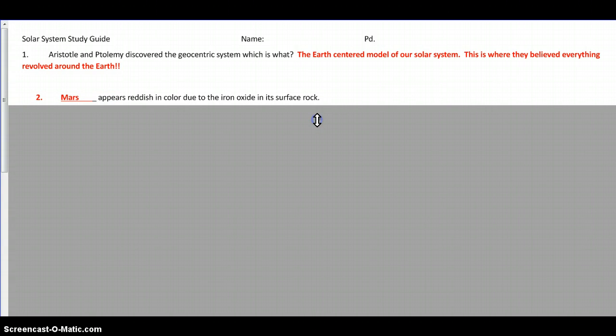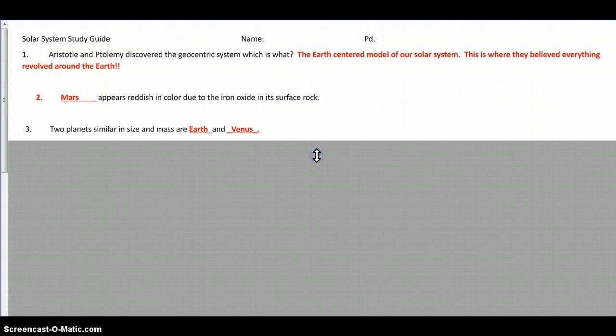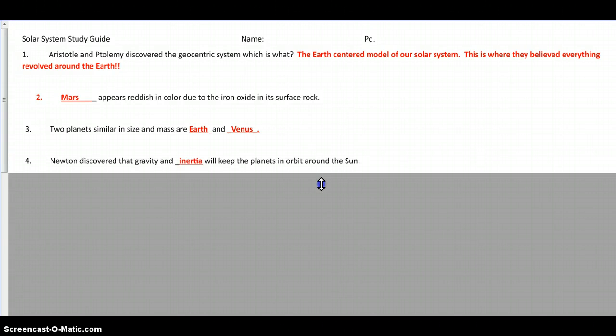Number two was asking which planet appears reddish in color due to the iron oxide in its surface rock, and that answer is Mars. We often refer to it as the red planet. Number three, two similar planets as far as size and mass are concerned are Venus and Earth. Venus is referred to as our sister planet or our twin sister because of that.